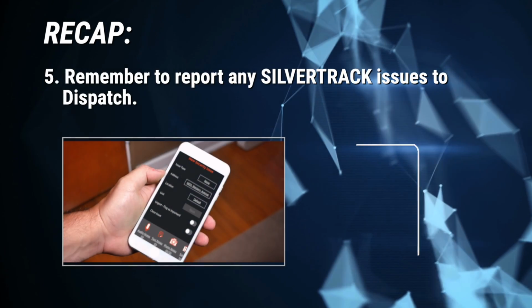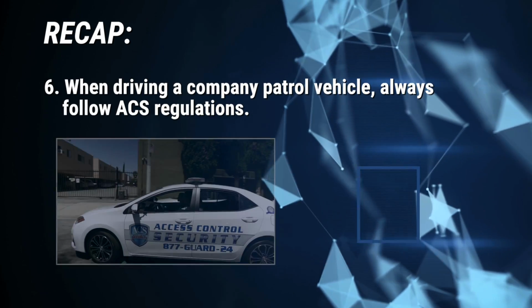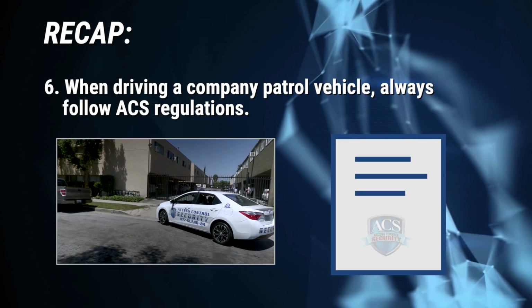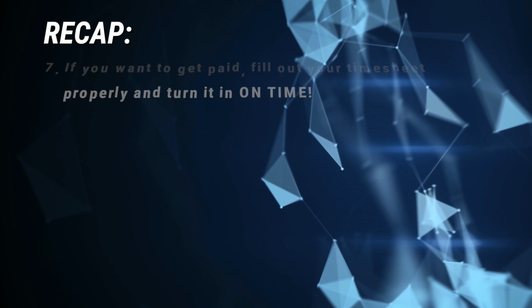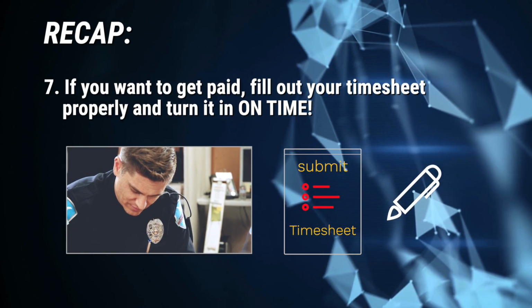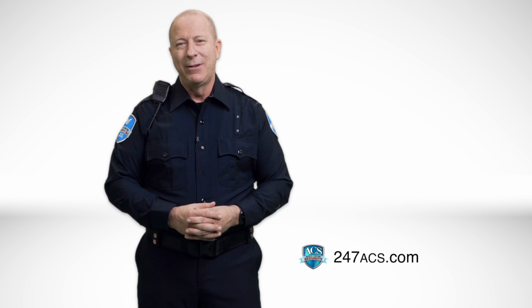5, remember to report any SilverTrack issues to dispatch. 6, when driving a company patrol vehicle, always follow ACS regulations. And finally, 7, if you want to get paid, fill out your timesheet properly and turn it in on time. You've completed Chapter 2. Now click the button below and take the quiz.